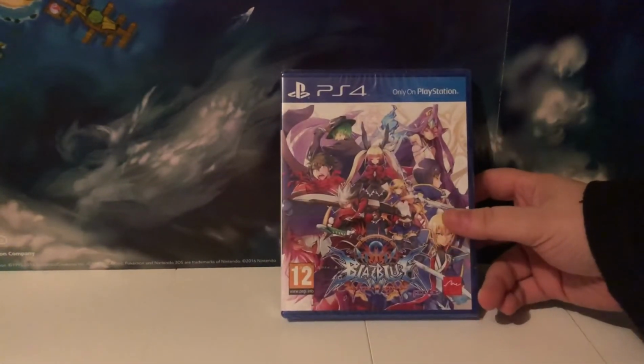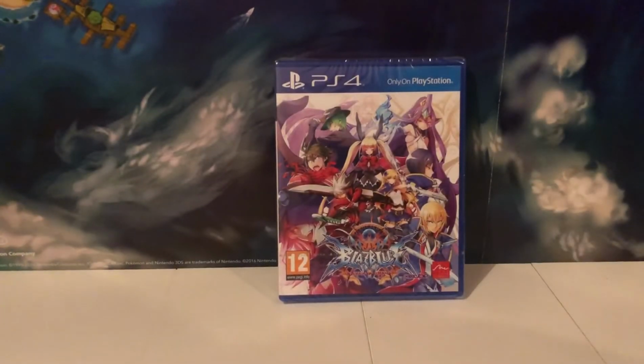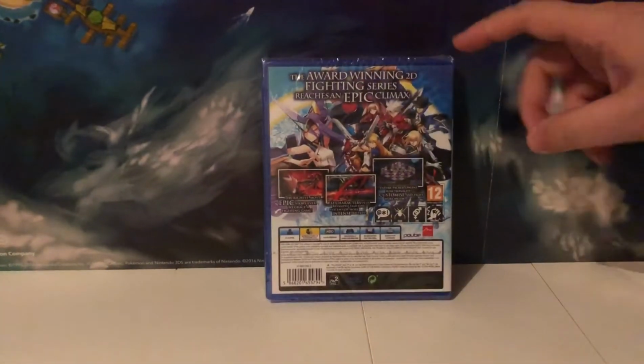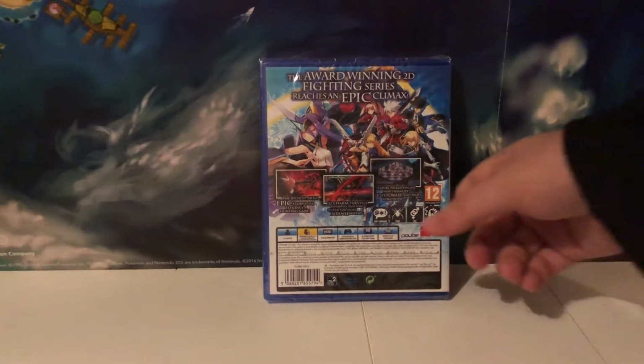So Blaze Blue, and this is the Central Fiction version of the game. So that's the second game, I believe, that came out. Fine game. My son actually likes these games a lot. We've played a bit online on the PC version, but it's too laggy and too problematic trying to play online. Their servers are pretty crap.